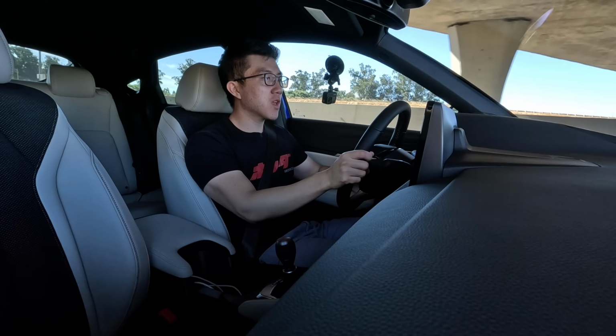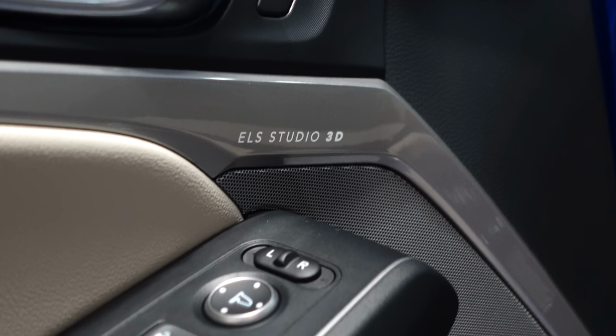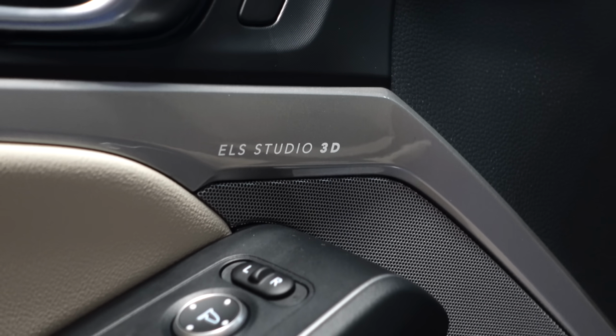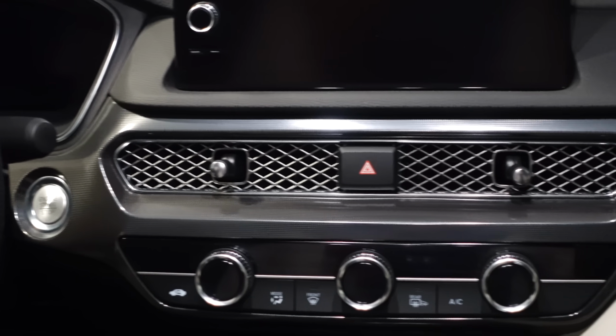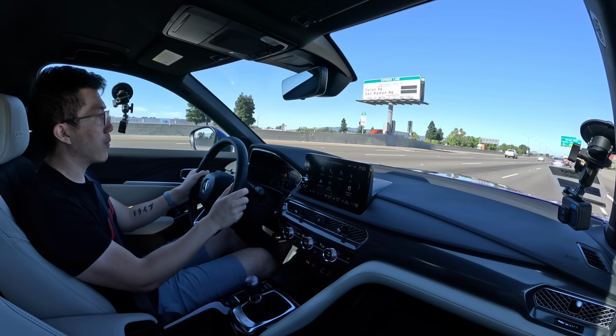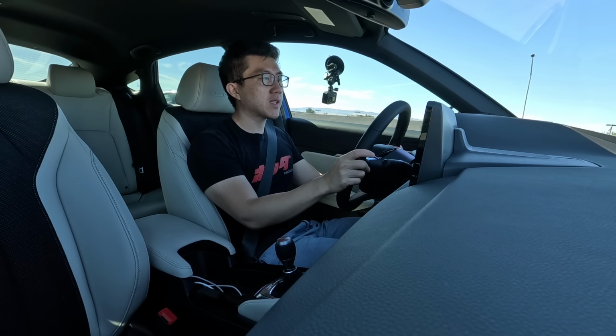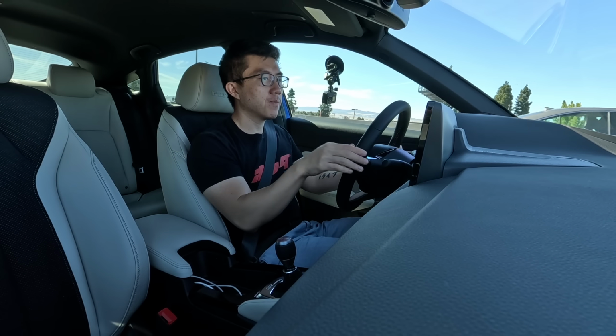The ELS Studio 3D sound system, by the way, is absolutely fantastic. I wouldn't call myself a really nuanced audiophile, but I can appreciate a decent hi-fi system, and this is easily the best I've had in any car. It beats out what I used to have in my BMW, even my old Mercedes E-Class that I had for about a year. This is better.